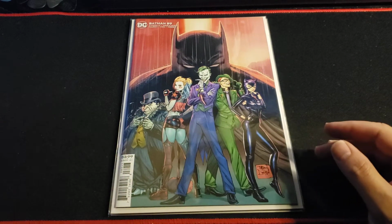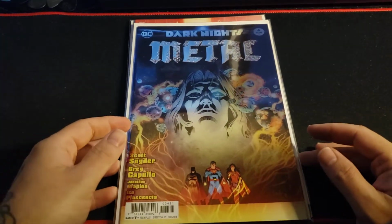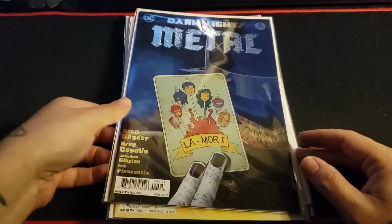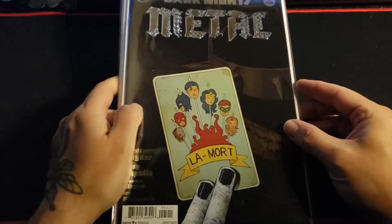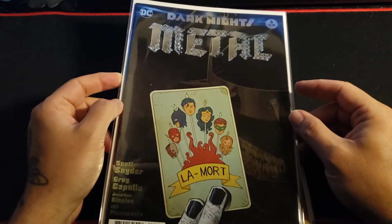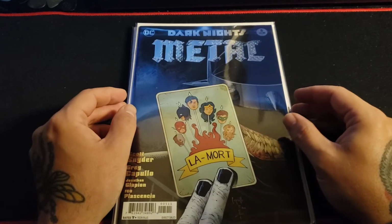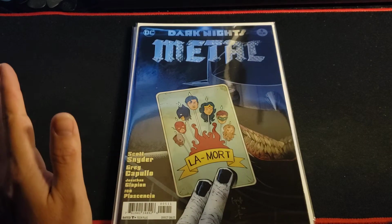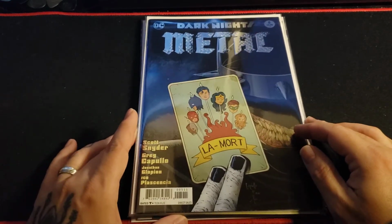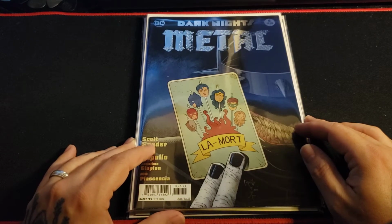All right, next up, Dark Metal number 4 and 5. Sorry about the glare. These bags have a lot of glare, so hopefully this is not too much of an issue. So paid $5 each for those. All the prices I'm gonna say are Canadian, by the way, so $5 each, so pretty much cover. I think it's a good set to have.